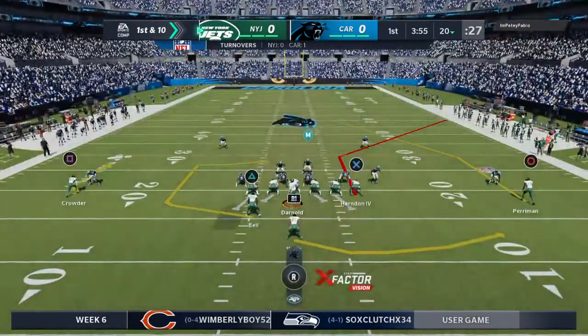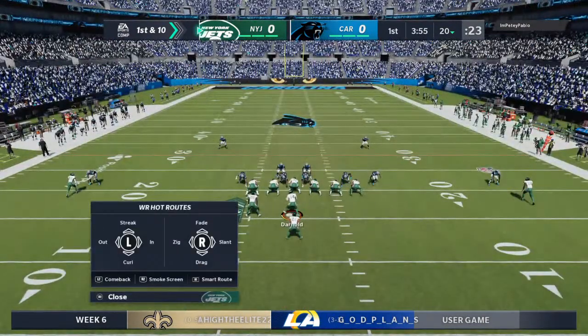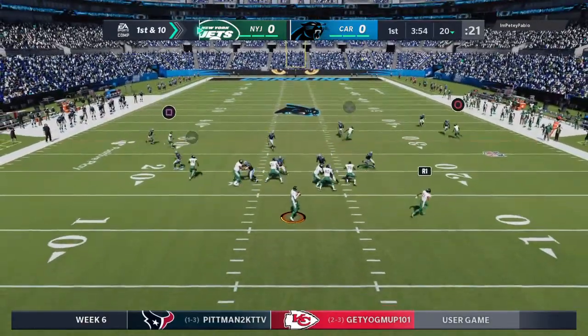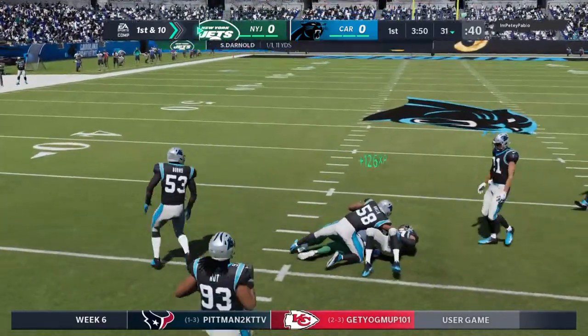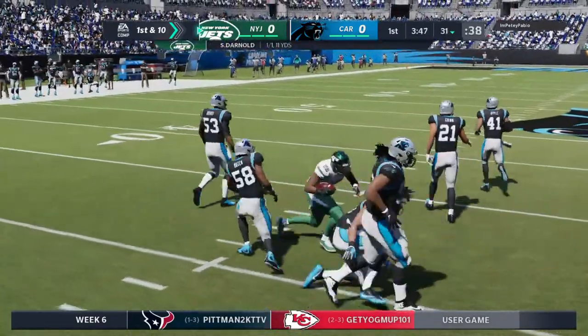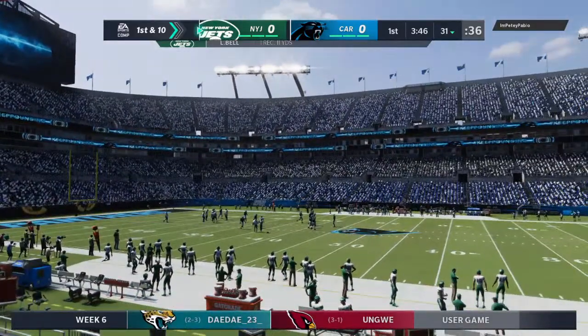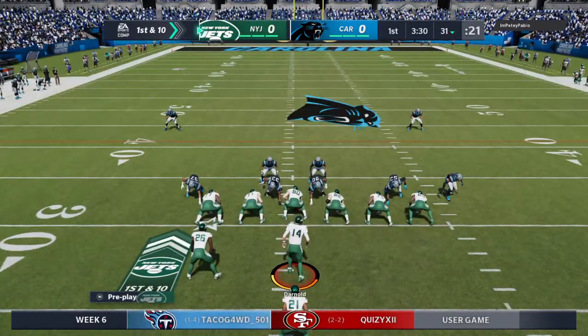Darnold going to lead the Jets up now, first and 10 at the 20. He'll throw from the gun. Gets this one to Le'Veon Bell. And he's got it past the 30 before he's hit and dropped. The drive starting with a first down, 11 yards on that pickup. Line of scrimmage, the 31 now on first and 10.